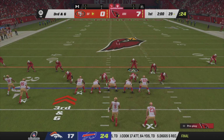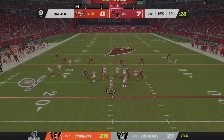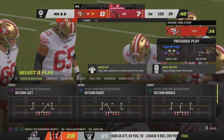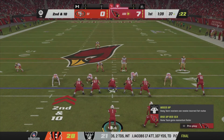Places and not allowing any lanes to open up. Throwing his Lance on third down. And this pass broken up. Excellent coverage there on third down. Hey, you're one to the good. Go ahead and try and press your advantage.